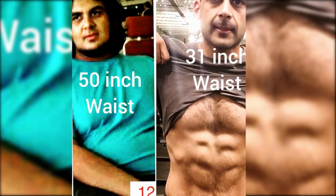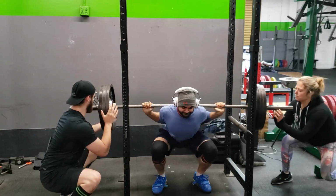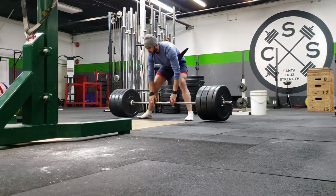Now, I used to be morbidly obese pretty much all of my life growing up. In fact, even as a teenager, I used to weigh well over 275 pounds, and my waist was almost 48 to 50 inches. So I had an almost 50-inch waist. It's not like I had not tried to lose weight. I tried multiple times, trying all the different methods, and ultimately I figured it out, where I started focusing on strength training to focus on fat loss and not just weight loss. And I really started to see results.